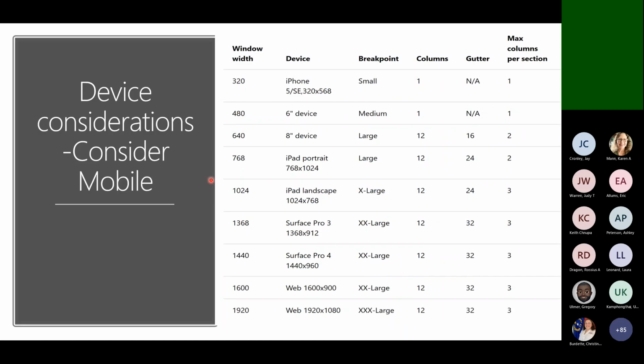Some device considerations: Meryl's mentioning that the iPhone 5 is right here. That's at 320 pixels wide. That is your minimum width for your developers when they're designing sites and web apps and add-ins and so forth that they need to comply with.